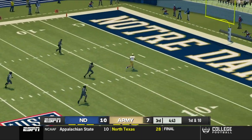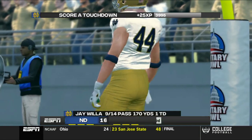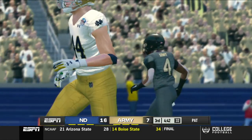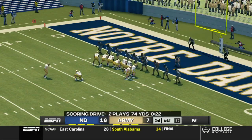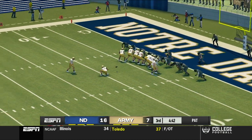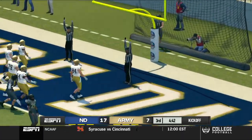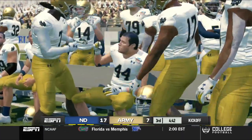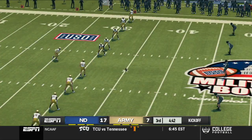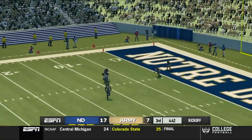Airing it out long. Got a man. Watch out here. He's all the way. Touchdown. Tacks on the extra point. Quick two-play, 75-yard drive, and that's good for a touchdown. I think the big thing there, Brad, is that they were able to execute the passing game. You can get big plays and great execution. Obviously, you're going to move the ball down the field. So our score, 17-7.